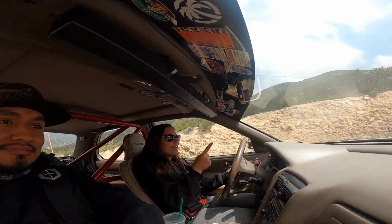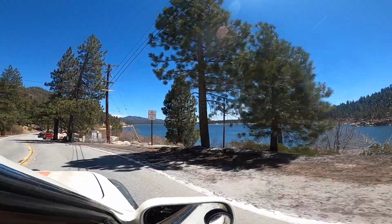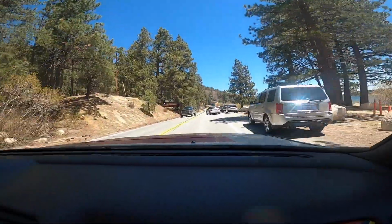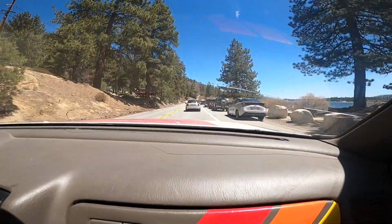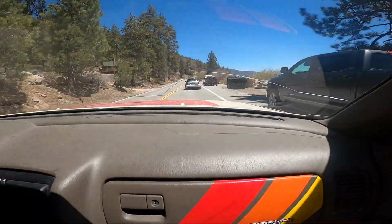We're headed up to Big Bear right now. We're stuck behind a few people that are going slower than they should be, like always. Crowded. Super crowded. Oh no. Almost killed a Mini Cooper.